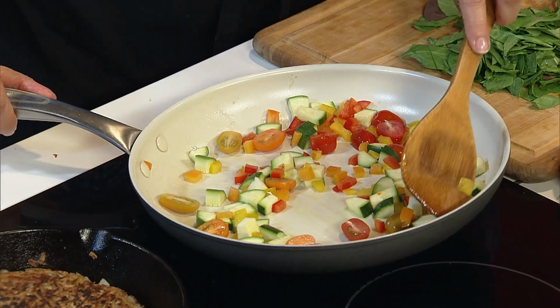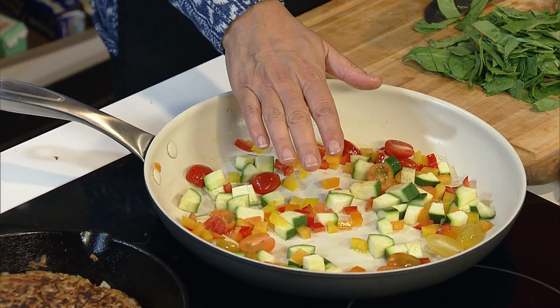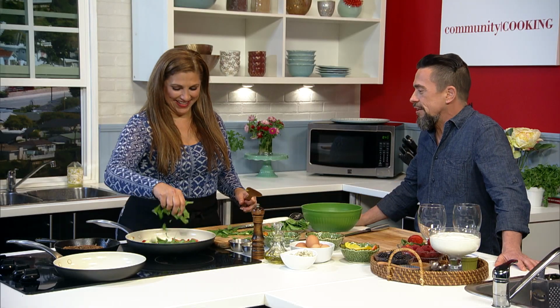I grew up occasionally having breakfast for dinner, and I loved it as a kid. I loved it because instead of having to drink milk, we would get chocolate milk. And so it was like the best thing. And it's funny, my kids love it as well. They love breakfast for dinner. It's a big thing for them.